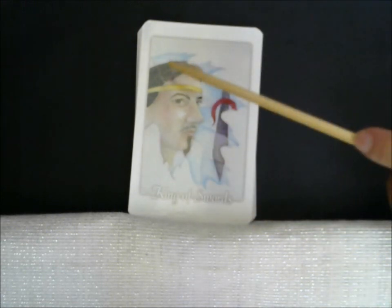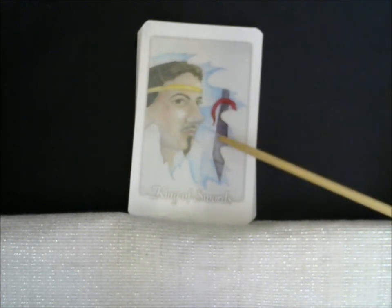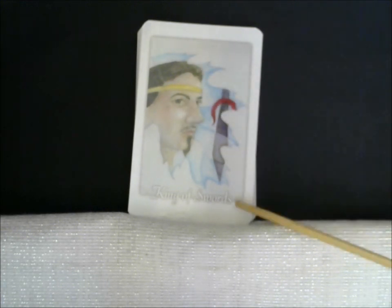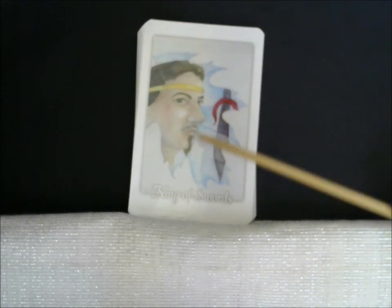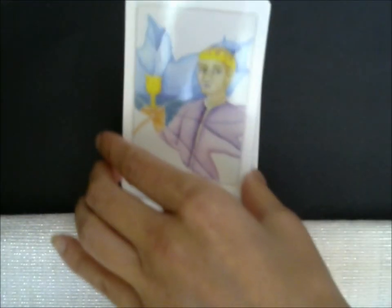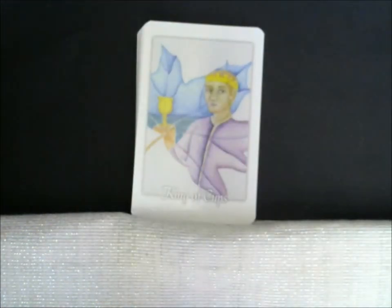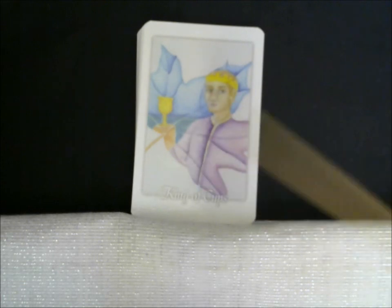King of Swords. And he knows what he wants. Definitely. He's very strong-minded. There's the sharp sword, and then the blue looking like the air, the sky in the background. So fixed, basically fixed as opposed to cardinal and mutable. Fixed is more stability. And the kings with the Golden Dawn are associated to the mode, the fixed mode, although I don't personally go with that all the time. I go with what I see a lot of times.